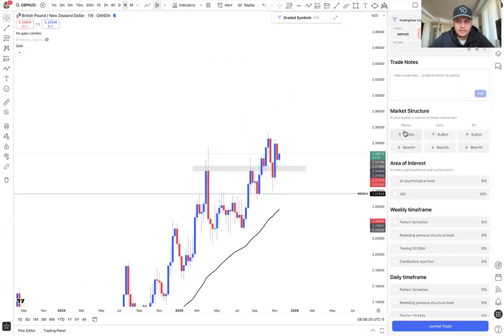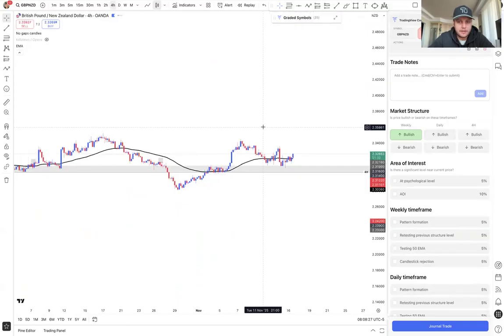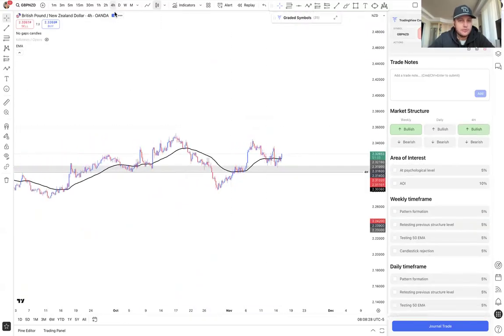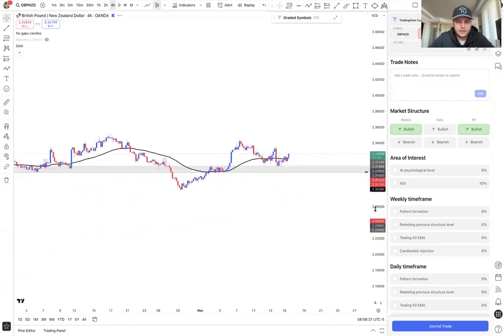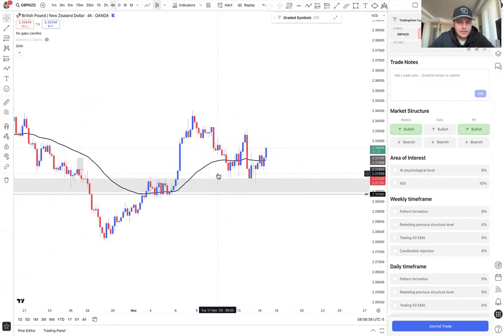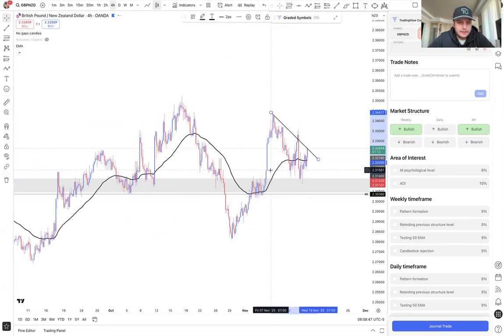Okay, GBP NZD on a weekly time frame, it is bullish. On the daily time frame, it is bearish. And on the 4-hour time frame, it is bullish. So you have two time frames that are bullish. We've kind of broken above the EMA, retested the area of interest, retested the EMA, and are now seeing some buyers entering this market. Now, I'm not a huge fan of the market structure on this pair.